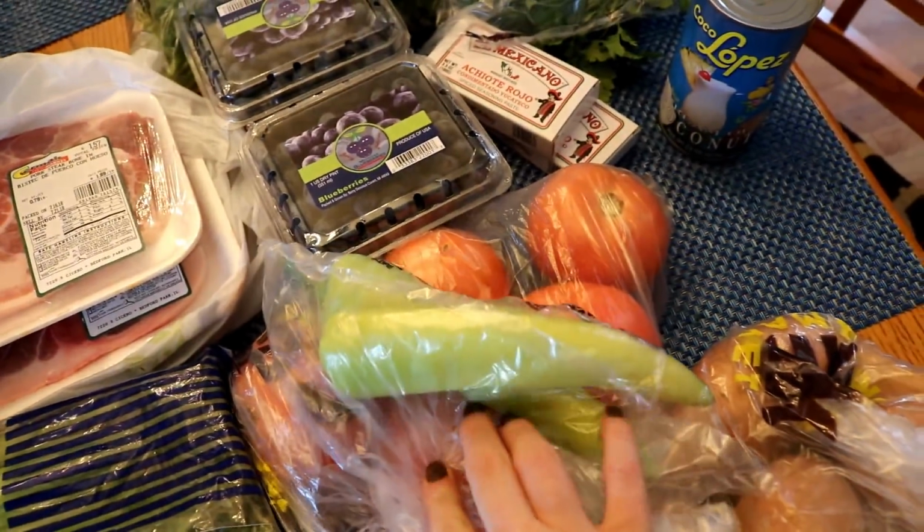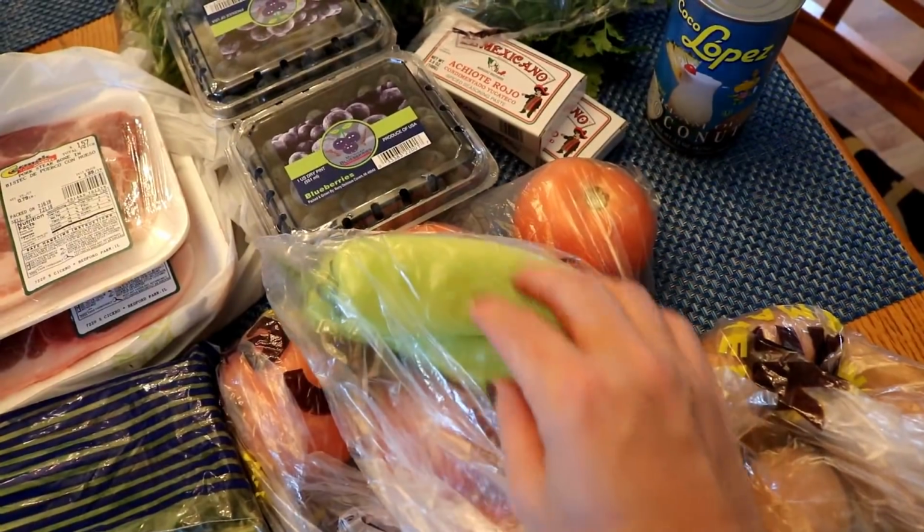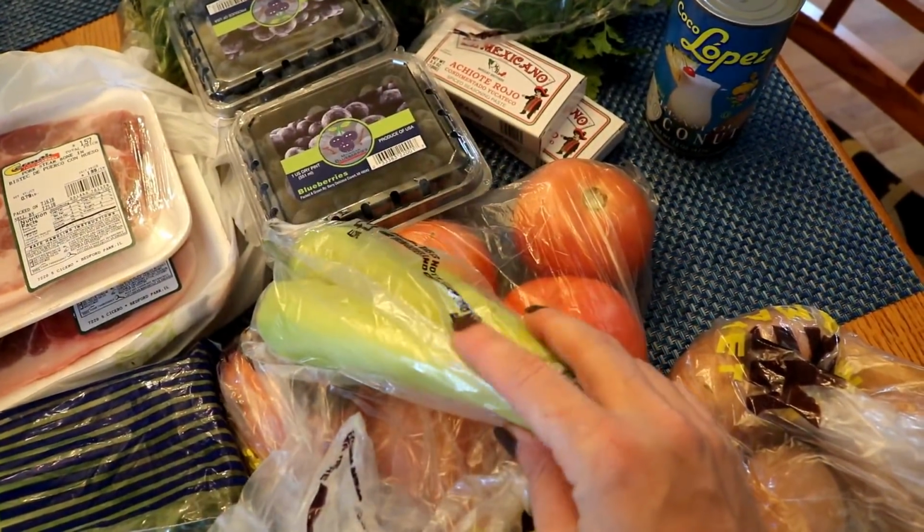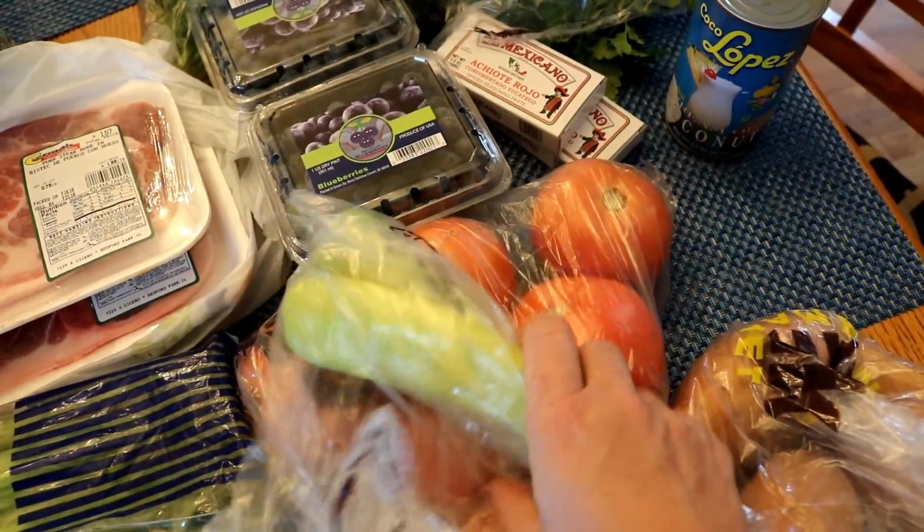We got these green peppers, and what we do is we slice them down the middle and we fill them with cheese and throw them on the grill. And these are super low carb and they're really, really good. If you guys have Chihuahua cheese, it tastes the best with that.